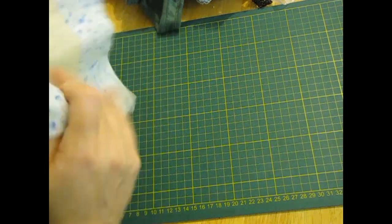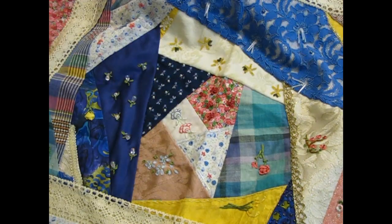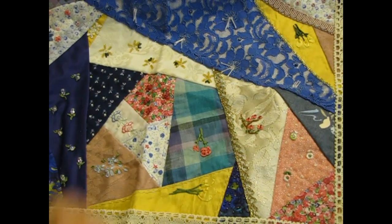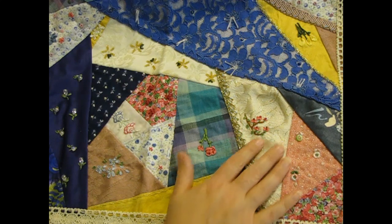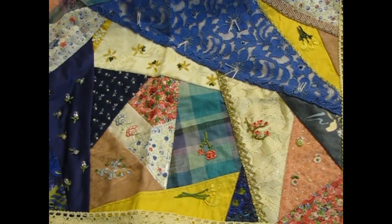Then I saw this and I couldn't resist grabbing it because I know how much work must go into doing these crazy quilts. So it's a nice big rectangle crazy quilt. So again, I thought covers. I could even add to them if I wanted. Absolutely beautiful. Some beading and that on right there.